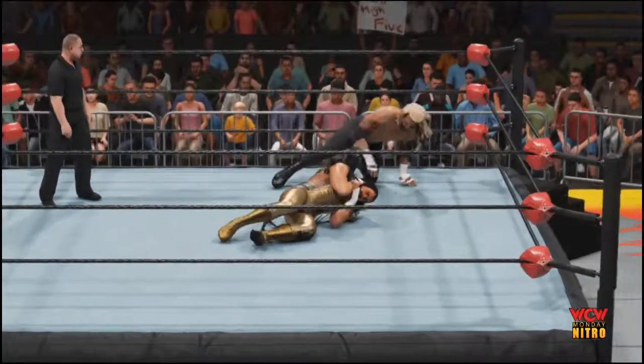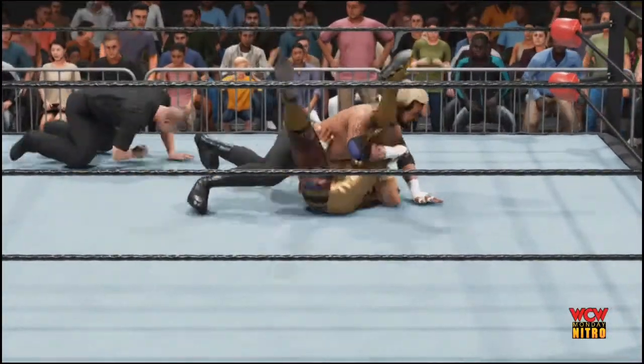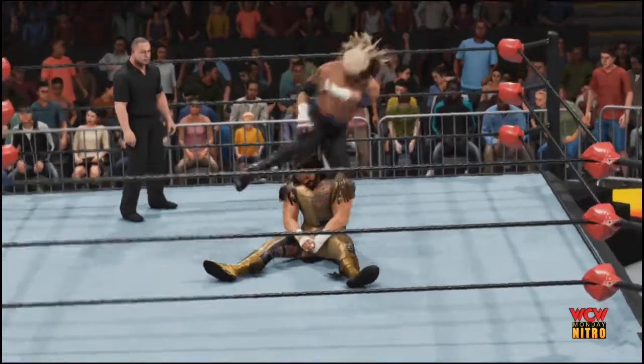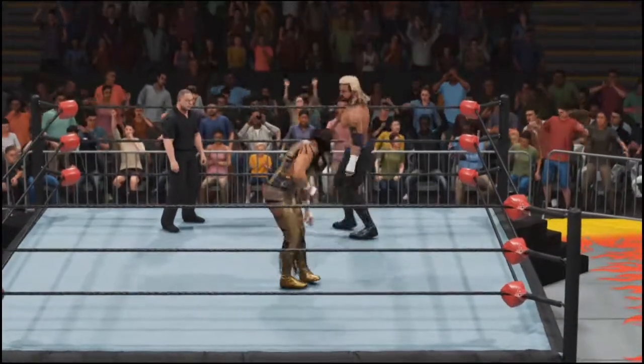Couldn't agree more, Cole. This has got trouble written all over it. Ooh, what impact! He's got the shoulders down. And Randy Savage gets out of the pinfall. If you thought that was going to bring down the Macho Man, you should be disqualified for being a moron.